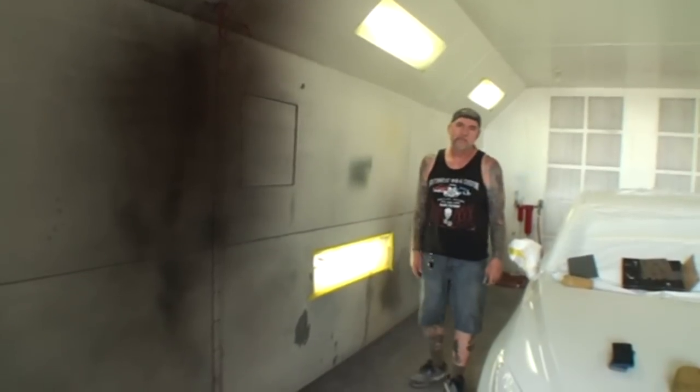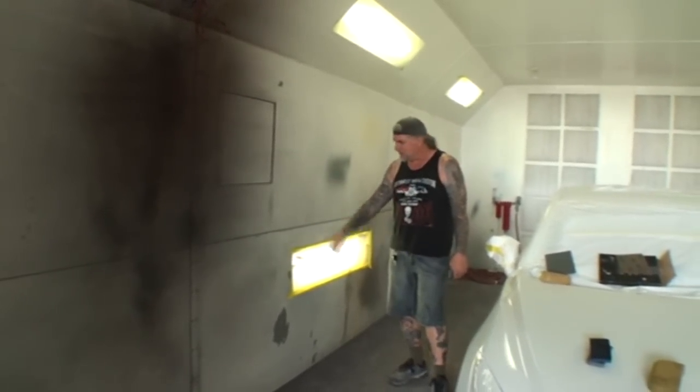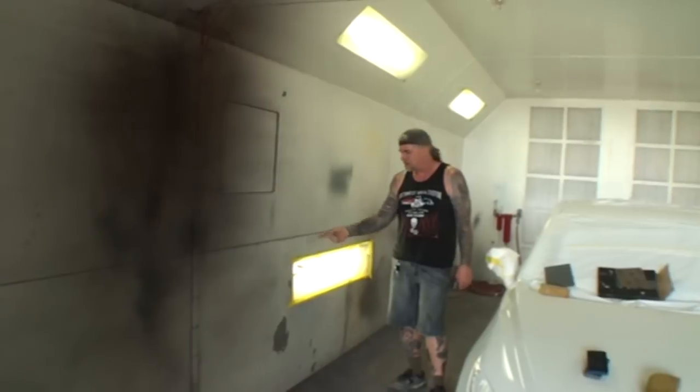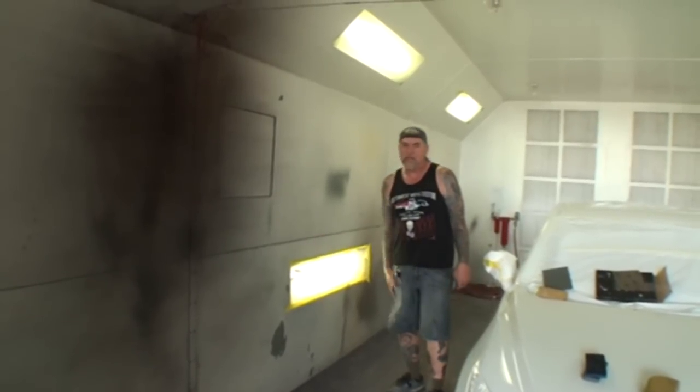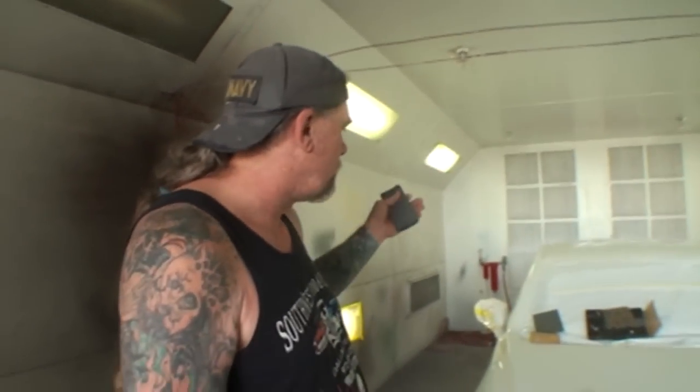You know what that means? That means we gotta take these lights off, completely detail clean them out, put some foam on the things, put them all back together. Because if you're not painting in a clean environment when you're using pearl white, I don't give a shit what anybody says, you will get dirt in the very last coat of clear every time.